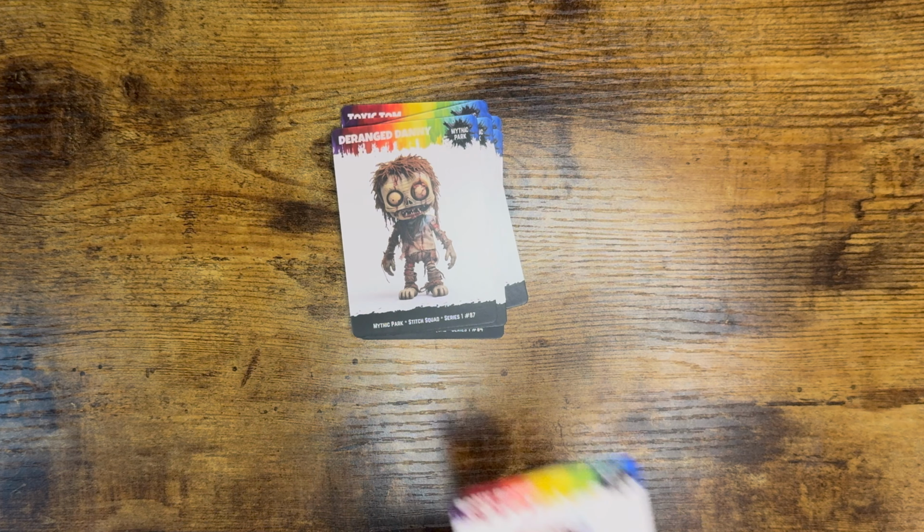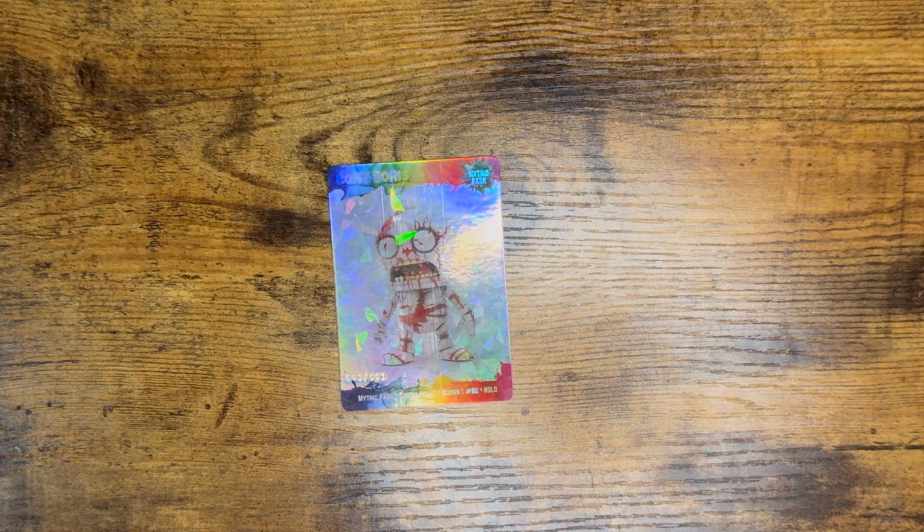Again, another Bleeding Ben. That is a great card. Whoa, holy crap, guys. We have our first holographic card. This card is 1 of 1. The only holographic card that exists for Bony Boris, and we just pulled it in this pack. Wow, this is super exclusive. You guys can see, hopefully you can see, 1 out of 1 holographic Bony Boris. That is awesome. That is super, super cool.